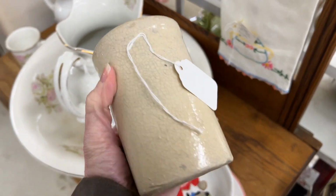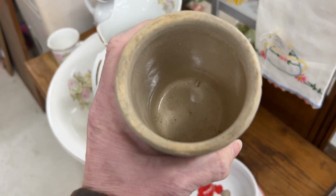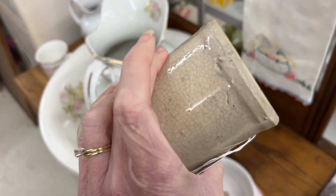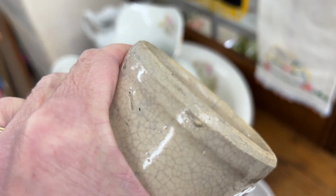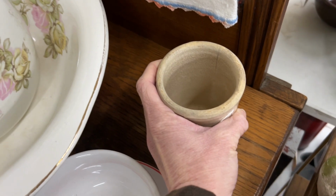Little advertising pots are so popular, and I was just checking this one to see if there was any advertising on it. When I grabbed it, it looked like there was a crack on the inside, but I'm not finding the crack on the outside, so it is either a flaw or it's not cracked all the way through. I couldn't really tell.